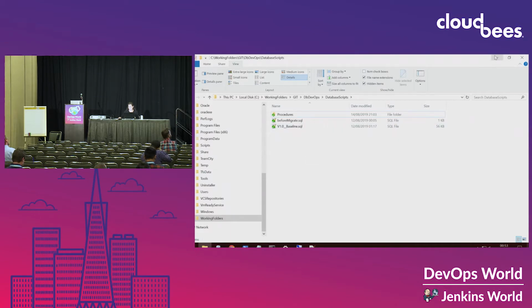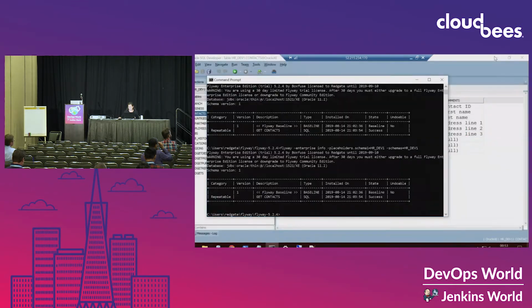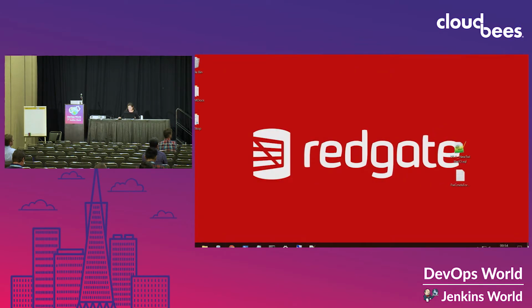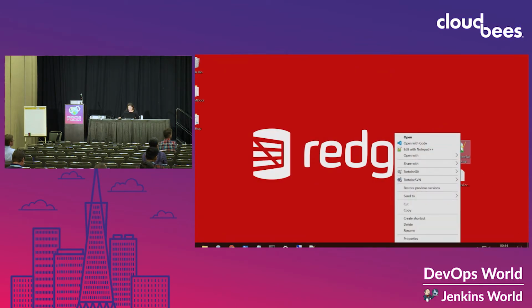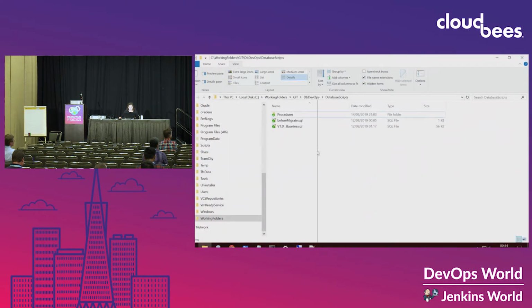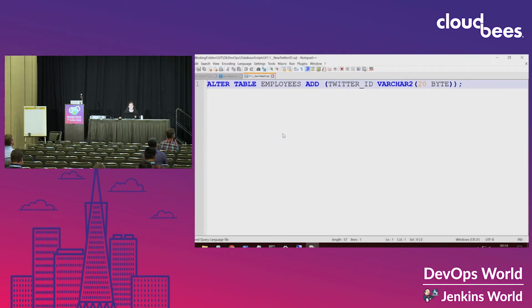So if I want to make a change to my database, let's say, and I've already scripted this out so you didn't have to watch me type, I have a script here that I'm just going to drop into my working folder for my version control system. So using the Flyway convention, but not my best practice, I didn't put the leading zeros in. I just created a new script that's going to alter that table employees and add the Twitter ID.